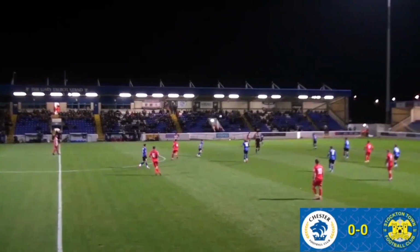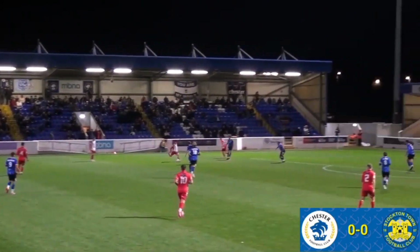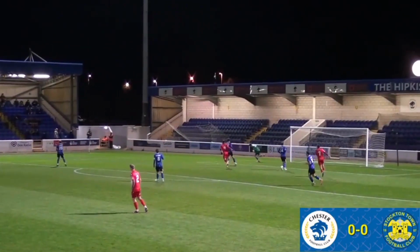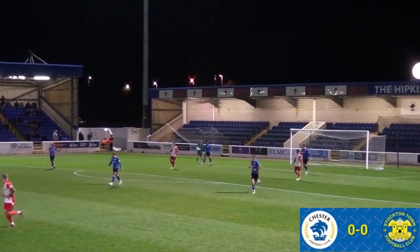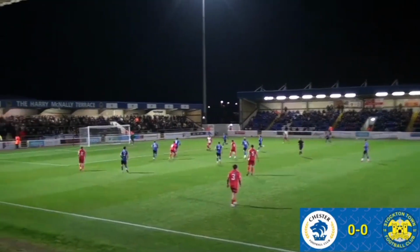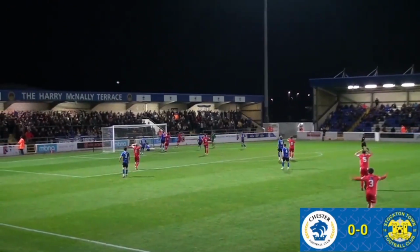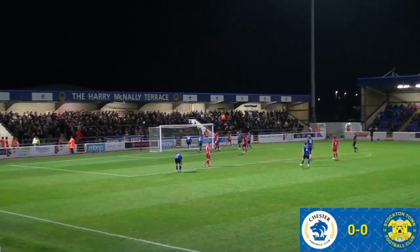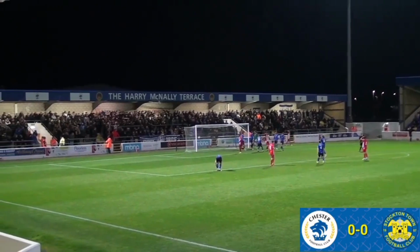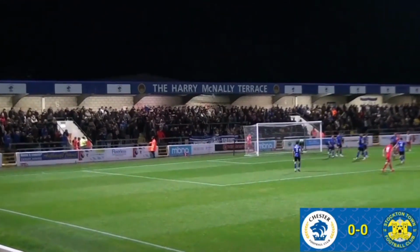Coulthard waits. He goes with a long ball towards Bags, who comes inside. Bags is going to drive this, and it's going to be held by Harrison. Nicholson comes forward now for Stockton. Chips it towards Painter. Straight through for Mikey Roberts. Puts it across, and it's over the bar, knocked behind by a Chester defender there, and another big opportunity for Stockton there.